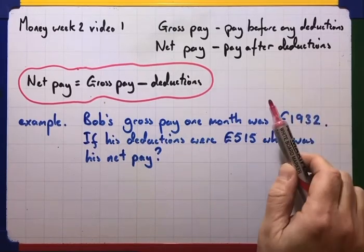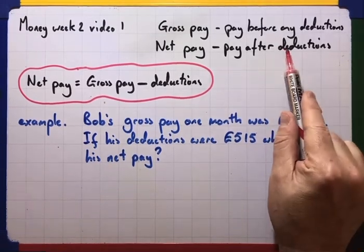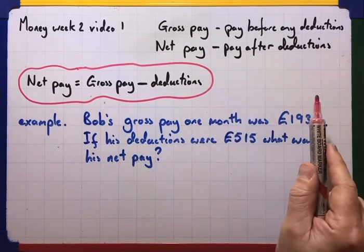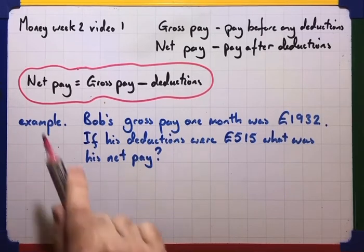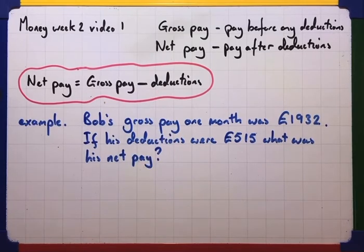Now that can be for things like national insurance, income tax, pension payments, all that sort of thing. They all come under the heading of deductions because that is what's taken away from the top line of your salary to give you your net pay, which is what you actually receive. Simply put, net pay is gross pay, take away deductions.